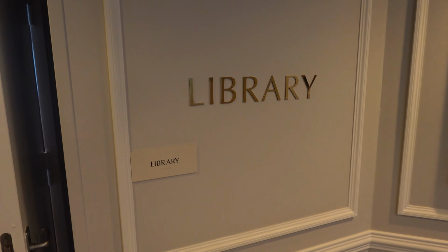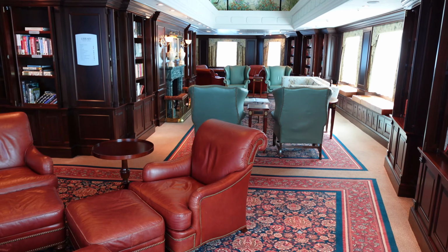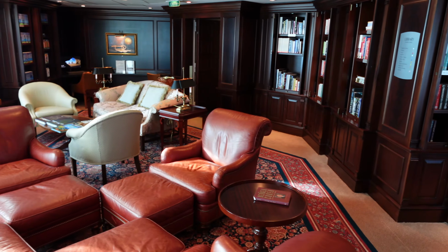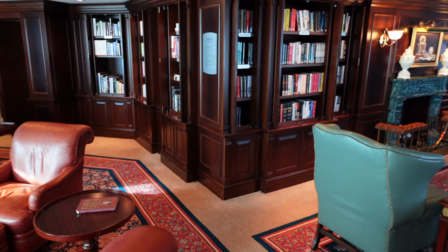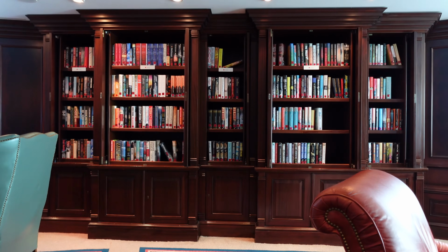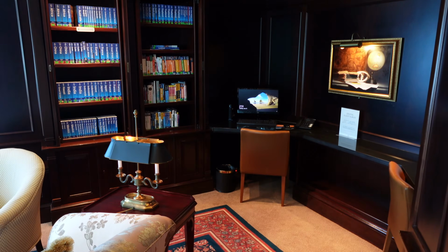Jumping to the back of the ship on deck 10, there's a library with views out over the upper pool deck. It's really quite an impressive library for a ship this size. It's well stocked with a variety of fiction and nonfiction books, including many current titles. Oceania does a really nice job of curating their book selections.